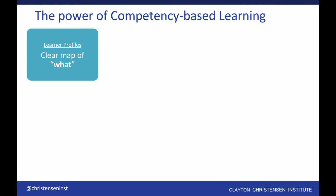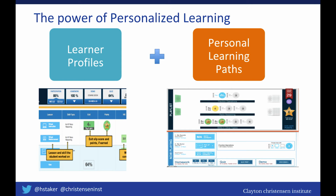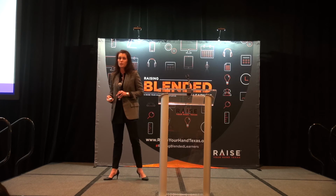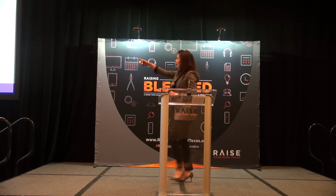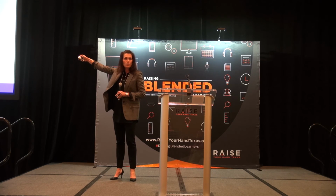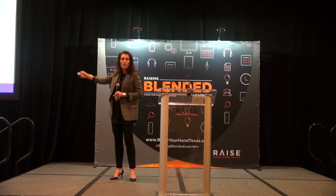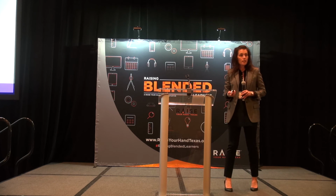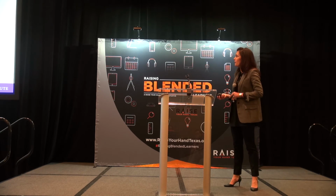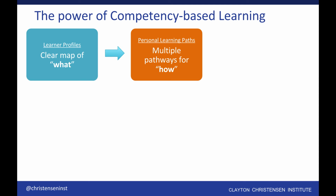And now the power of competency-based learning. Because if you think about it, if you go back here, and now all of a sudden you have a learner profile for all of your students and you've got personal learning paths, you've opened the floodgates, right? So if I'm here and I'm Kat, I'm like, I want to keep going. What do I need to do to get there? I want to highlight that. I want another star. I want 500 points, et cetera, right? So inevitably, you need to start thinking about competency-based progression. You need to start thinking about how can we support these students to keep going. So we've got learner profiles, a clear map of what. We've got personal learning paths, how Kat's going to get there.